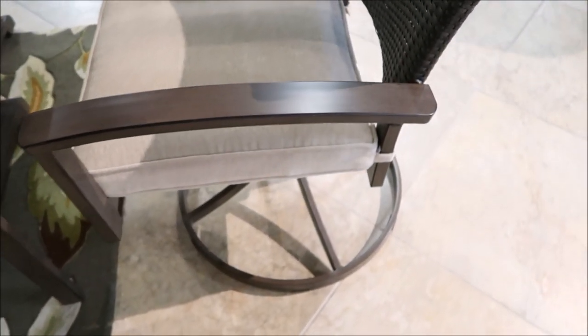So this is the Morsell's outdoor dining table, and I absolutely love it. If your Ashley Homestore does not carry these items, please feel free to go to ashleyhomestore.com also.